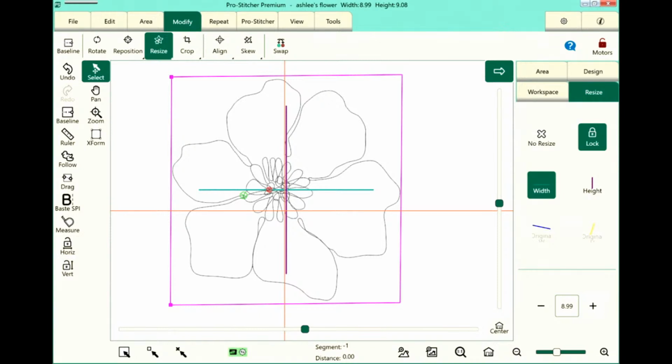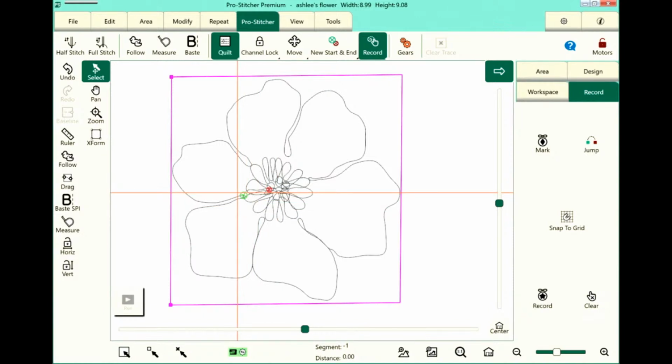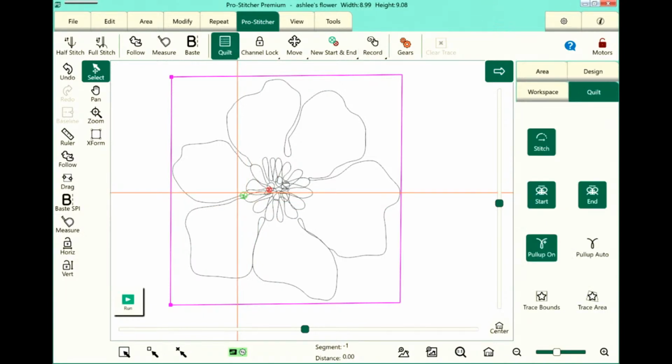Okay, so I want you to baseline what you've done, and then we're going to select the Pro Stitcher tab, and you're going to go ahead and select the quilt button. Quilt. Do people forget to baseline a lot? Yeah. I think it kind of just depends on the process you're used to using with Pro Stitcher. Right. So a few steps to remember, but it's really pretty easy.